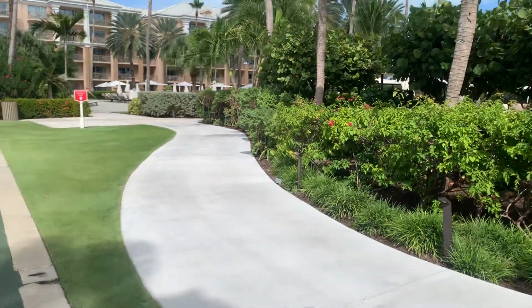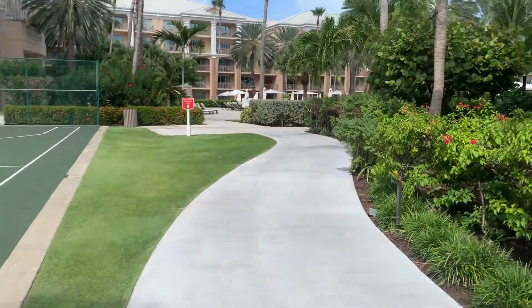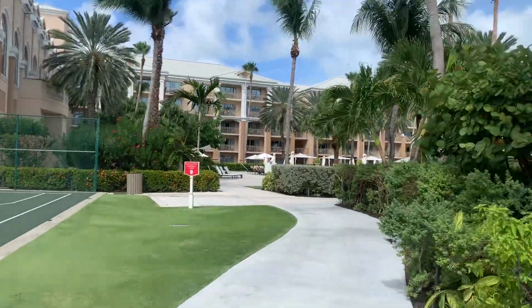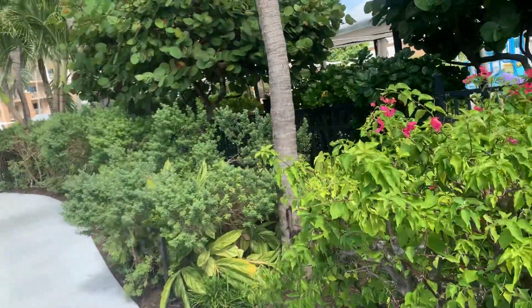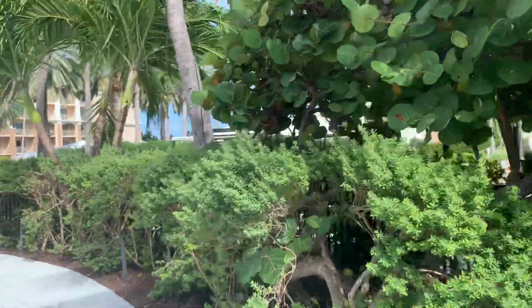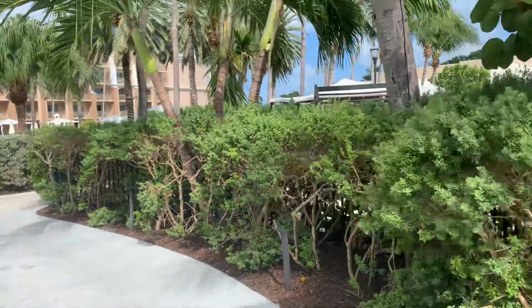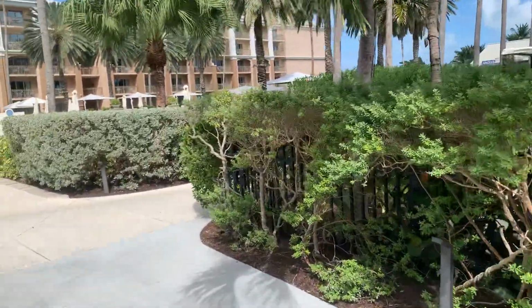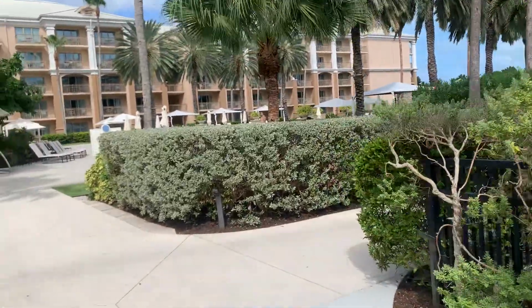Hey guys, now we're down at the Ritz Carlton Grand Cayman. There it is. Check out their ratings on TripAdvisor if you want. I've seen on YouTube where they were ranked, I don't remember what year, as one of the top Ritz Carlton resorts in the world.